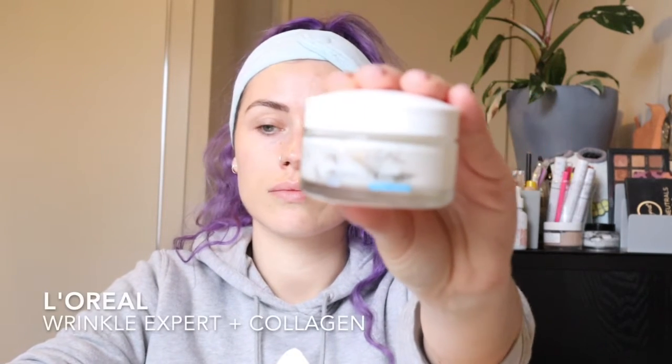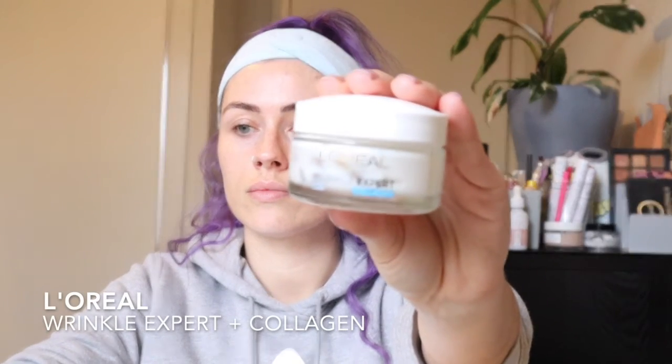The moisturizers that I'm using at the moment are the L'Oreal Wrinkle Expert. And I'm also finding, because we have the heater on so much and it is absorbing the moisture out of my skin and it's making my skin feel so disgusting, I'm mixing in some of the Lanolips, the Lano Face Base.